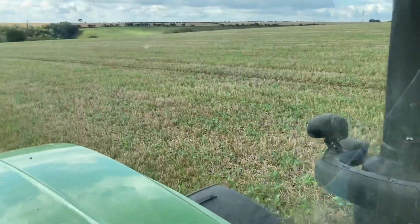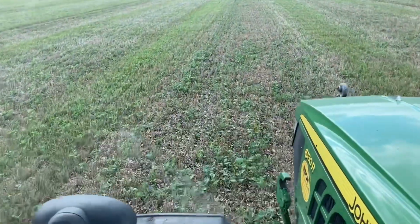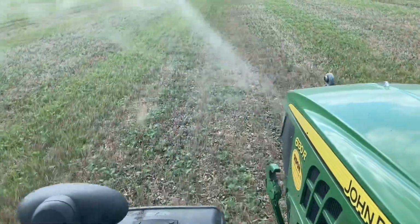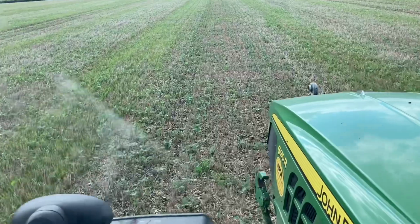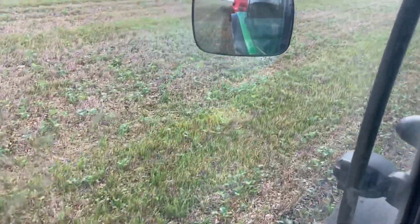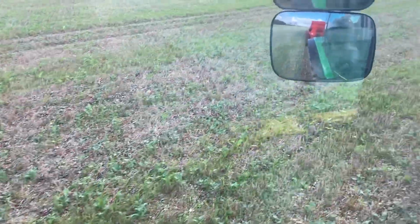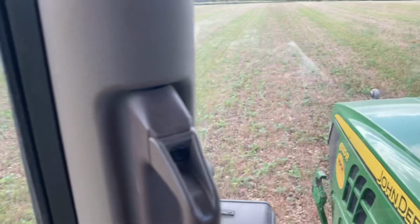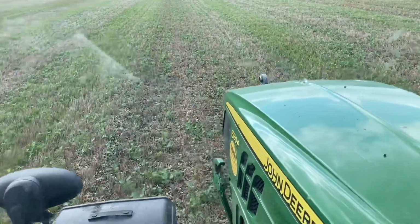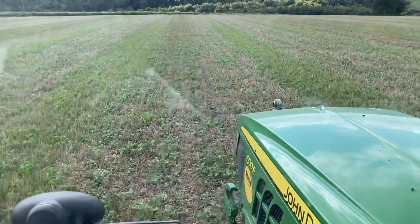The rape was direct drilled into a winter barley stubble, and it's also got some berseem, clover, fenugreek and buckwheat in there, as well as some volunteer barley. And the companions are supposed to be there to help to stop flea beetle. As it turns out, I don't think it's been a very bad flea beetle year, but it's there anyway. And I quite like the diversity.